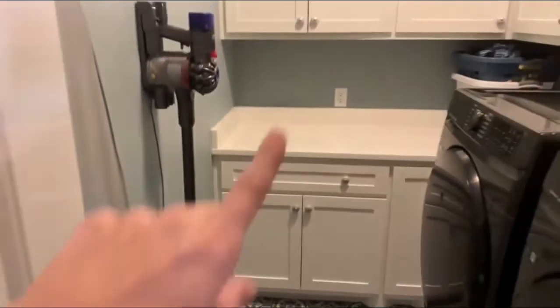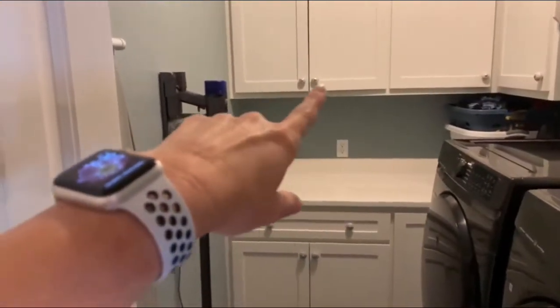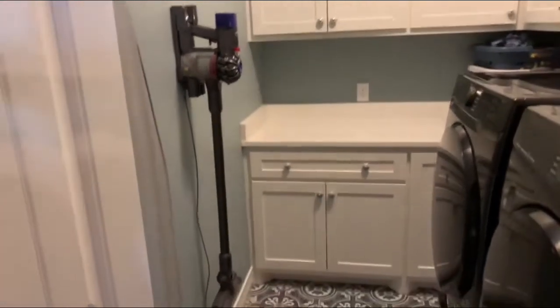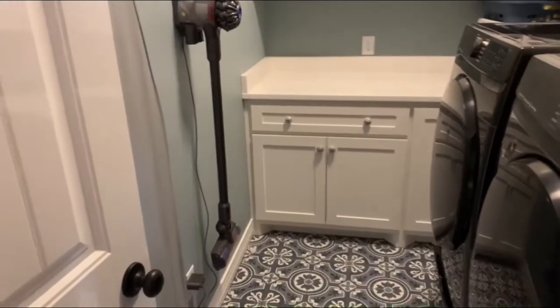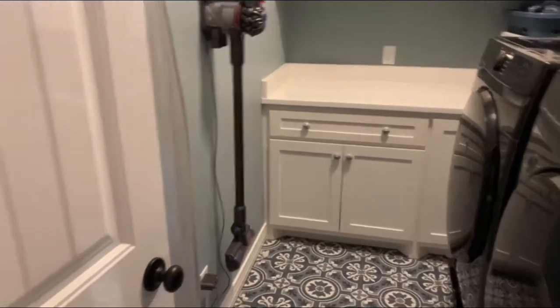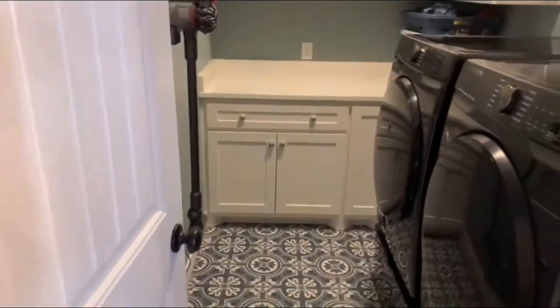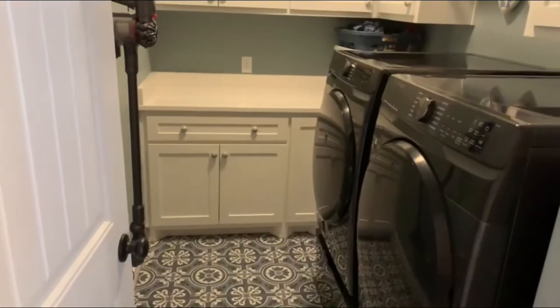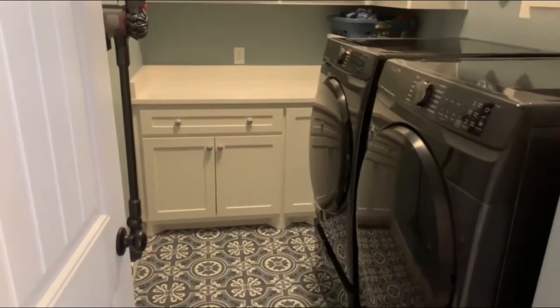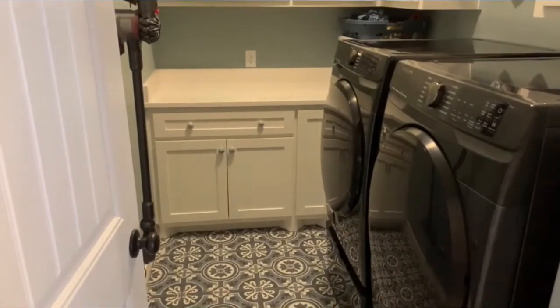I keep my iron and the steamer up there, but I don't really iron in here because I don't like to be confined. I usually just pull my ironing board into my bedroom or even in the kitchen if it's a quick iron. I think I've ironed one thing in here, but I don't iron a lot, so it's not a big deal. Okay, we're gonna go now to the half bath.